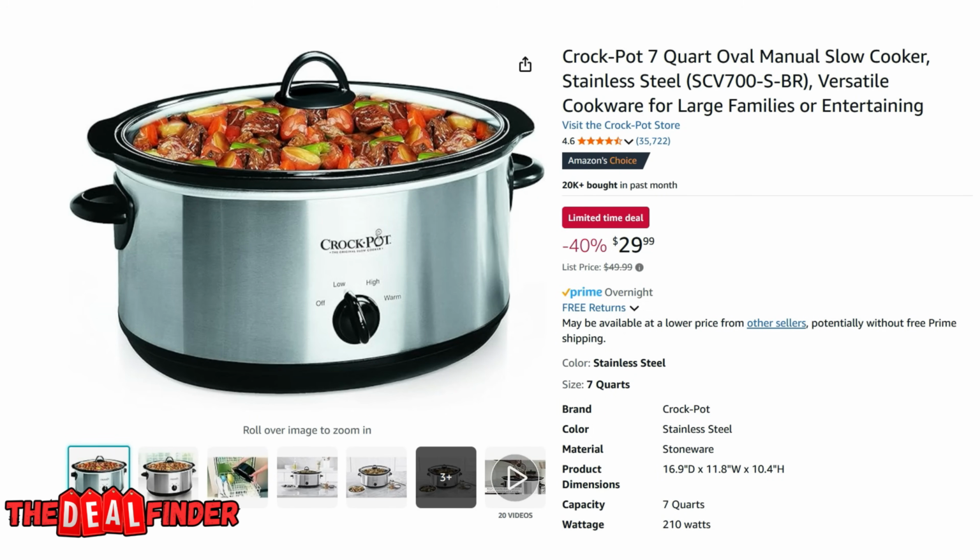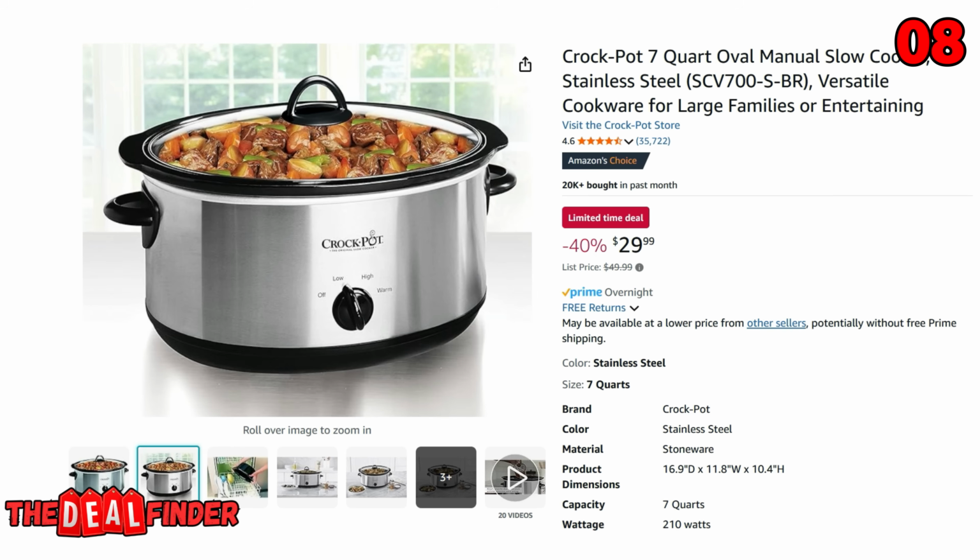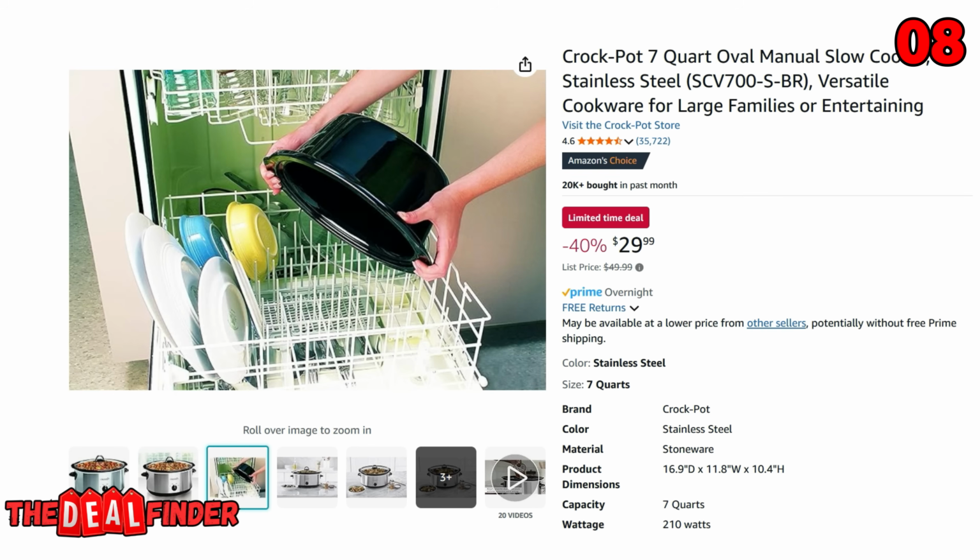Another great limited time deal, this time from Crock-Pot. We have their 7-quart manual slow cooker. This is a great time to pick it up because it is stainless steel, a 40% savings today. You can grab this right now for $29.99.